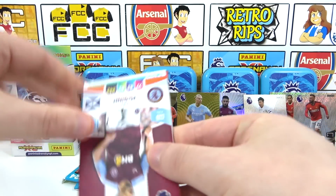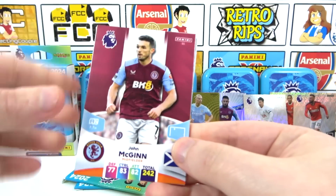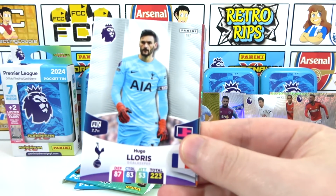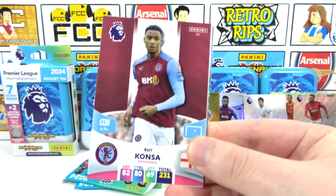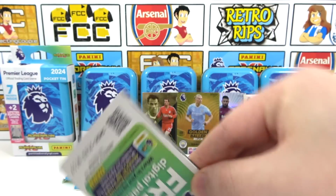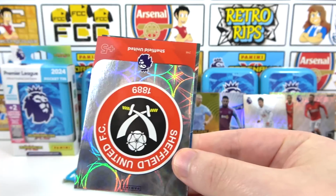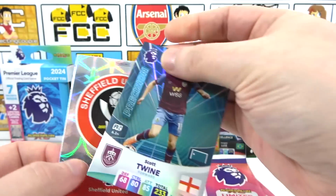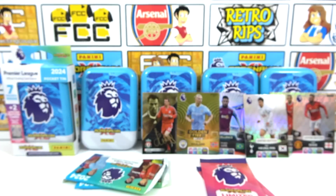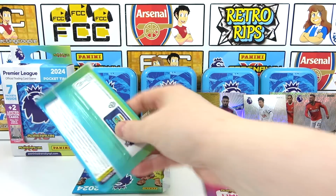Can we save it? Okay, we've got a John McGinn. Hugo Lloris, you're such a Lloris. We've got Tavernier, doing a spready. Then we've got Conce, the code again. Our first insert is the Sheffield United badge. That's a new one for us. And a precision of Twine. That's a treble Twine. Oh, dear.